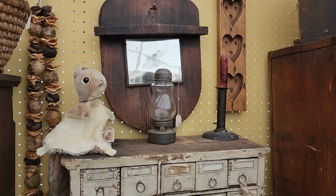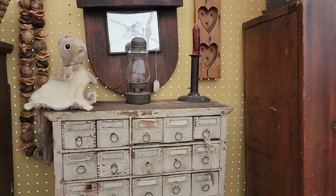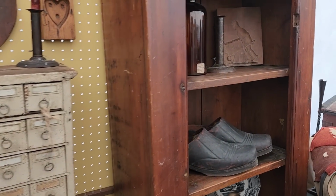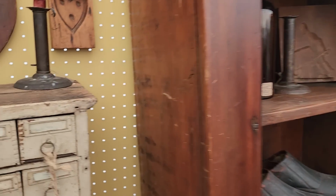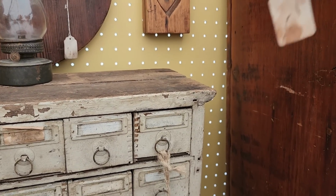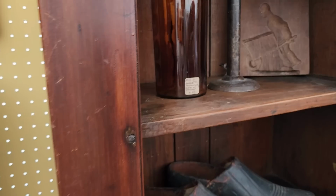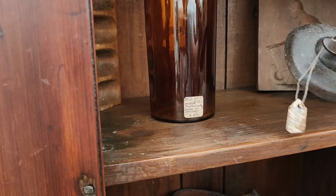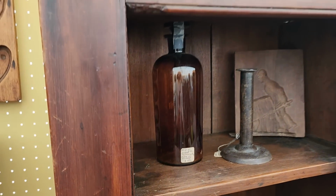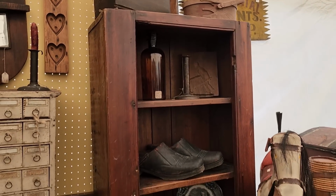There's a skater's lantern, and I'm seeing several of the hog scraper candlesticks here. Let's see this one. Here's another. This one's a nice heavy one. And another wooden candle box.